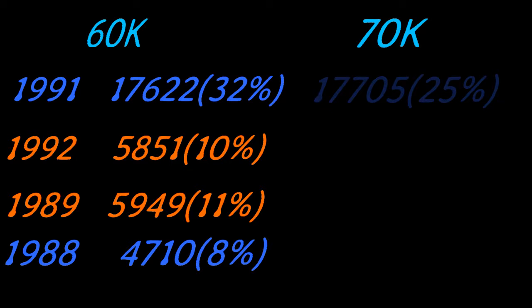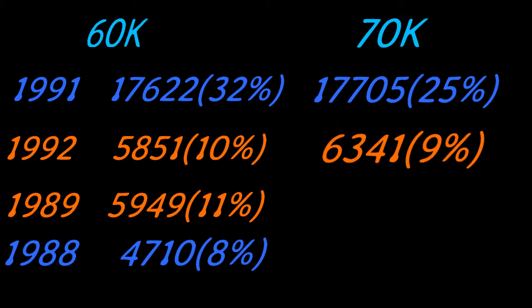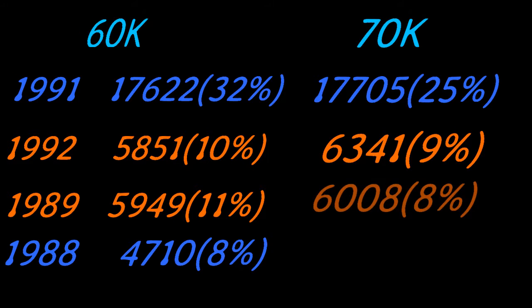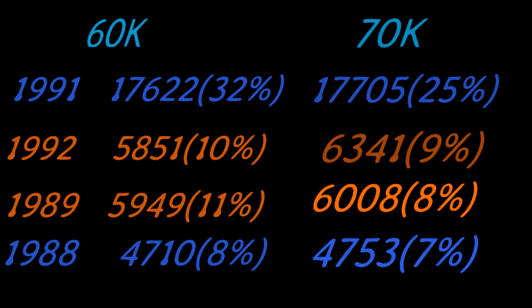Next we have years. 91 is probably always going to be on top. When I was at 60K, 91 was 32%, 92 10%, 89 11%, and 88 8%. As you can see, we had a little bit of a flop here between 1989 and 92. 1992 actually surpassed 1989 into second place. So at 70,000 cards, 91 is 25%, 92 9%, 89 8%, and 88 7%. So again, across the board, the 90s and late 80s have dropped in their percentage of my collection, meaning I'm getting newer cards into my collection that have been offsetting.